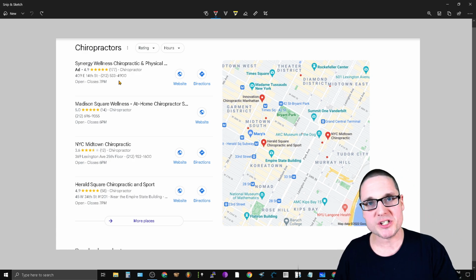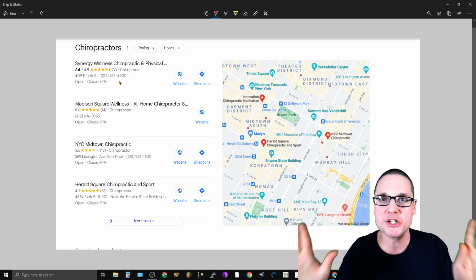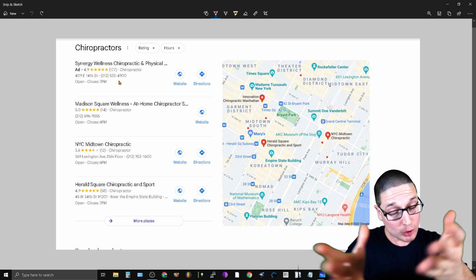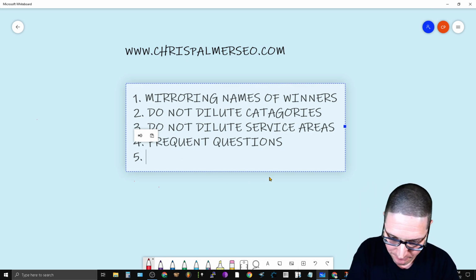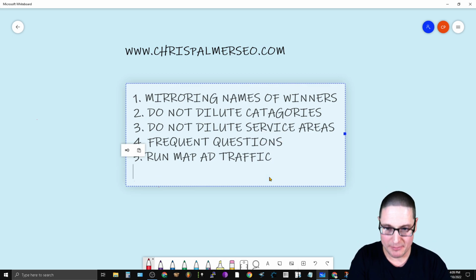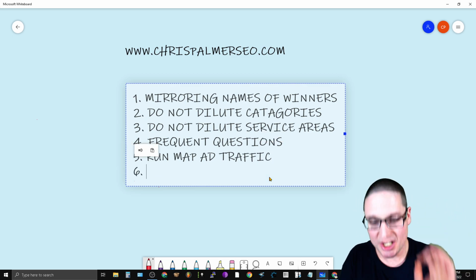One of the very first things that I always recommend to clients is start running ads. Any budget that you can afford, start running ads, whether it's local extension ads or Google ads that run inside of the local pack, much like this. So running ad traffic, run map ad traffic is my tip number 5. We're going to move into tip number 6, which is attach socials.